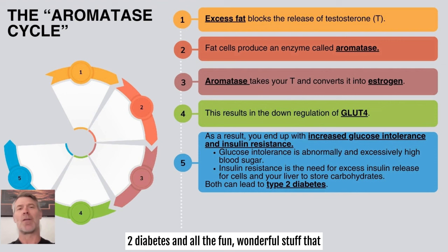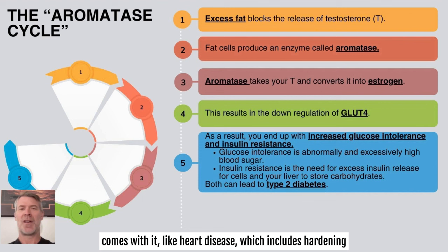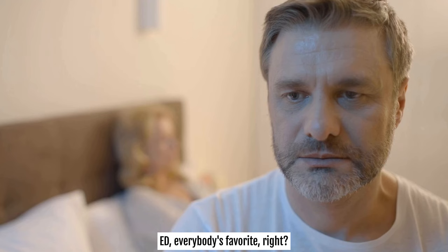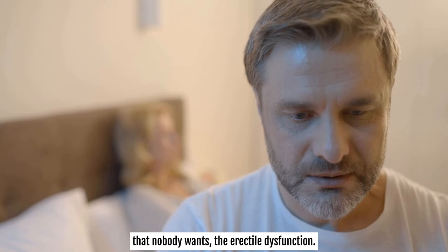type 2 diabetes, right? And all the fun, wonderful stuff that comes with it, like heart disease, okay, which includes hardening of the arteries, buildup of plaque in the arteries, hardening, stiffness of the arteries. Right. This is where things like heart attacks and strokes come from, right? Clogged arteries, ED, everybody's favorite, right? Everybody's party favorite. It's that guy to the party that nobody wants, the erectile dysfunction.